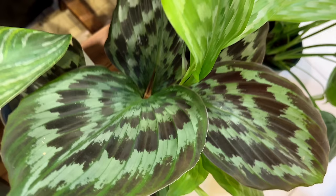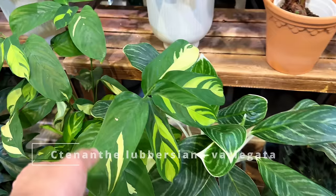But these are all Calatheas, right? Calatheas, what do you call it? Yeah, some of them are Tenanti. This is, I think, a Tenanti, which is in the same family as Calatheas.